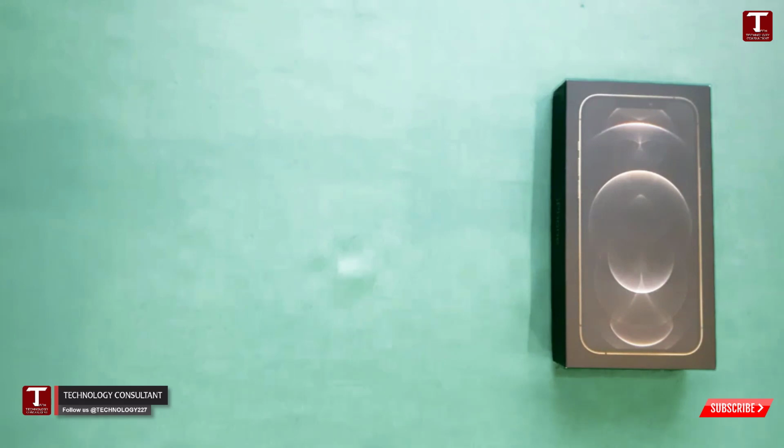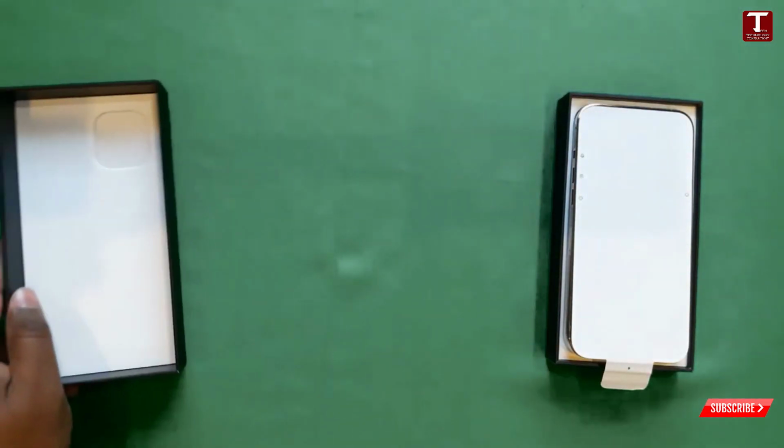The 12 Pro Max contains the Apple A14 Bionic processor. Now we'll open the box and see what is inside.